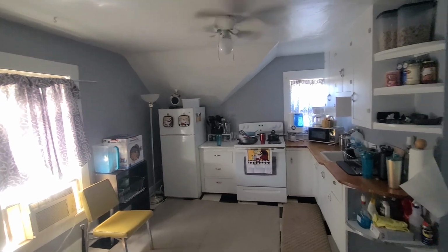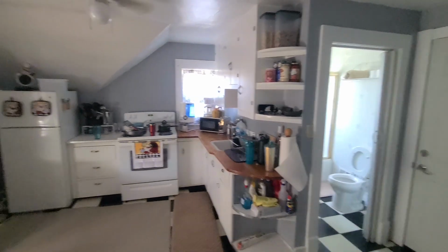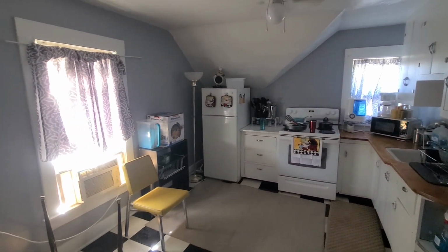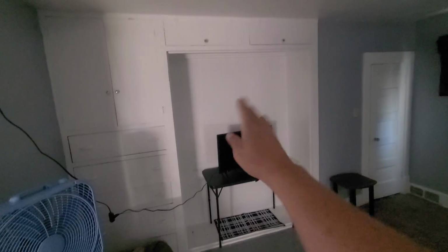But it's a neat little place, and my brother's apartment kind of looks like this on the other side. It's pretty much the same thing. And then my mom's is a little bit bigger. She has a porch on the side of hers with this space. They all come with what would have been a Murphy bed that folds down out here, but this was taken out a long time ago.